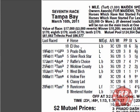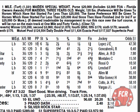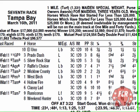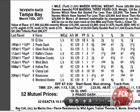Here we go. El Uno begins from the tough post of post 10 on the turf in a mile at Tampa. That's like starting out on the Dale Mabry Parkway, and then you've got to cut into Oldsmar, Florida, to catch the turn. At nearly 50 to 1, final odds 47 to 1, he valiantly outlasted a few horses that challenged him for the lead, and he said, this is all me, baby. The big favorite was second, so we're catching everything.